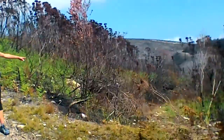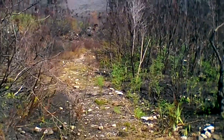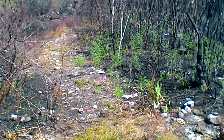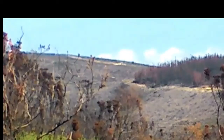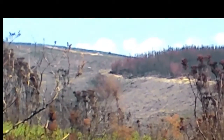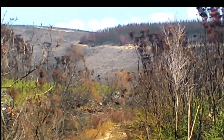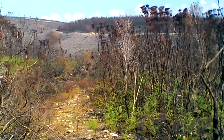There apparently is a path down. Oh yes, here it is. Okay. This path goes back down to Witfontein in the Cape Nature Office. And right ahead, there where the pine trees sort of make a bend, around that corner, you go down the hill on the other side towards the Witfontein Cape Nature Office. And I hope to show you that route one day soon.